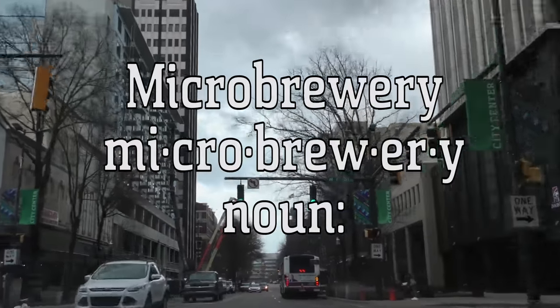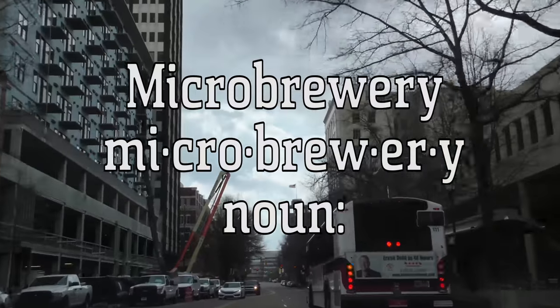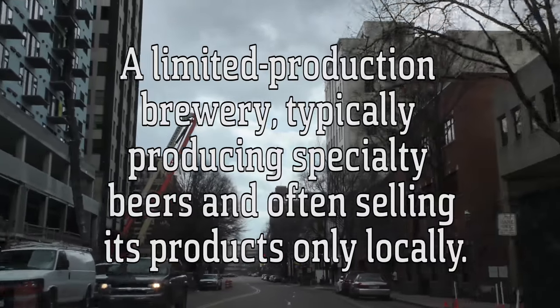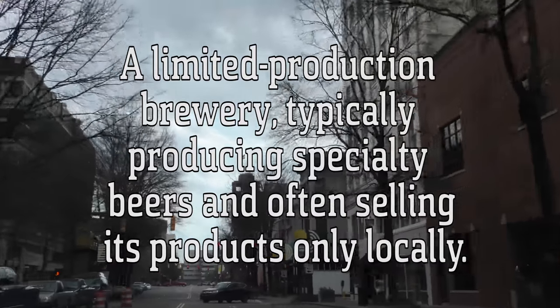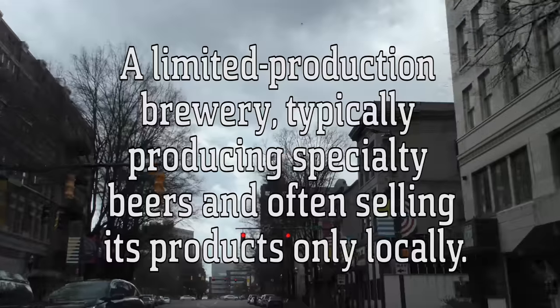Microbrewery. Noun. A limited production brewery, typically producing specialty beers and often selling its products only locally.